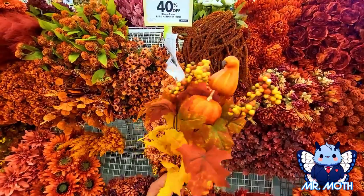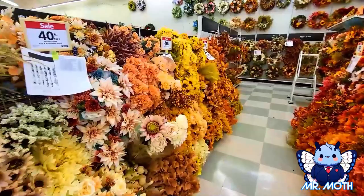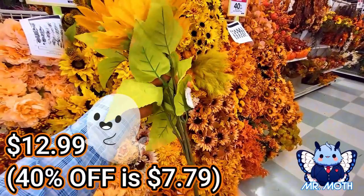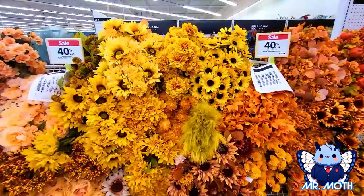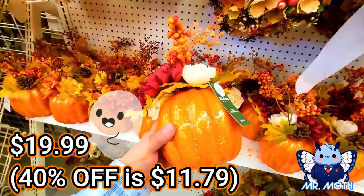So let's keep on looking around. Some sunflowers over here. Let's see how much the sunflowers are. These are pretty. I have a bouquet of sunflowers. And these are, I can't tell. $12.99. This is cool too. I like the coloring of these. Ooh, very pretty. I love the pumpkins. Oh, it's very light too. Has a nice sparkly shine to it. It says $19.99. Very pretty. Looks really cool. I like that.